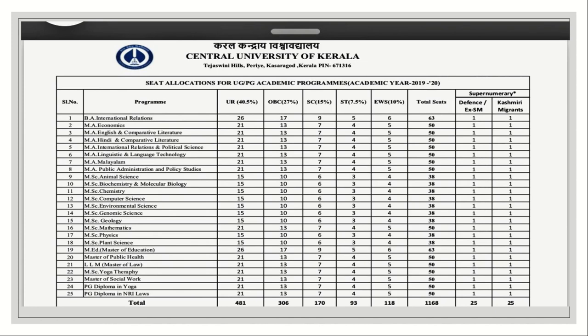It is not Animal Science. At the same time, MSc Biochemistry and Molecular Biology has been changed to MSc Biochemistry. Similarly, MSc Plant Science, this course name and department is also changed. Now it's MSc Botany.